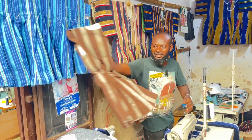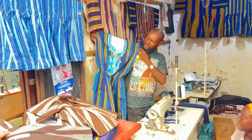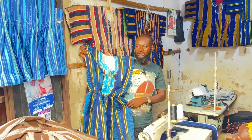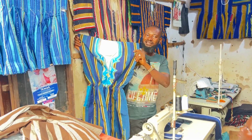And then this one is the knee level type. It's for ladies. That one is almost up to the knee level. So this one is for the ladies.